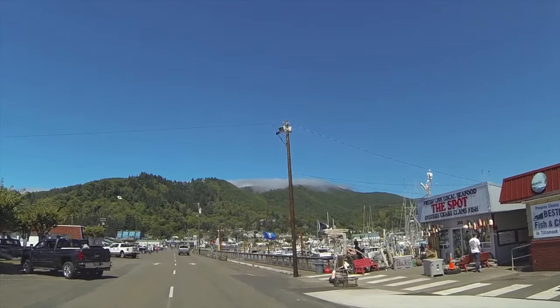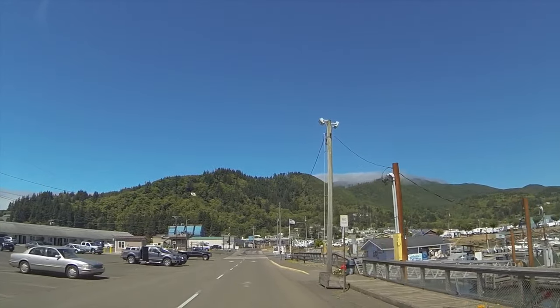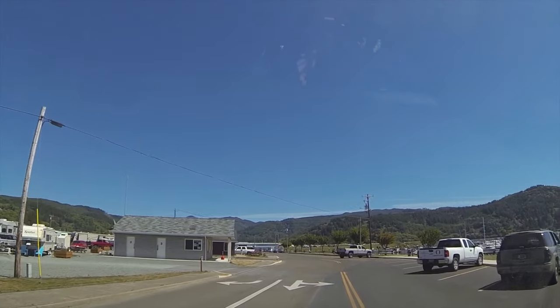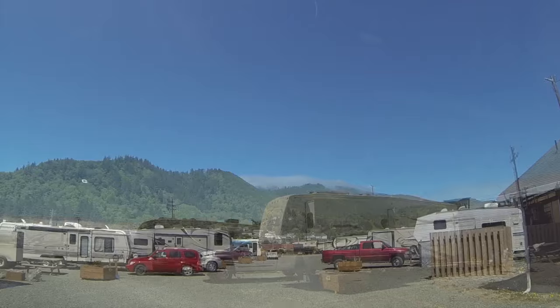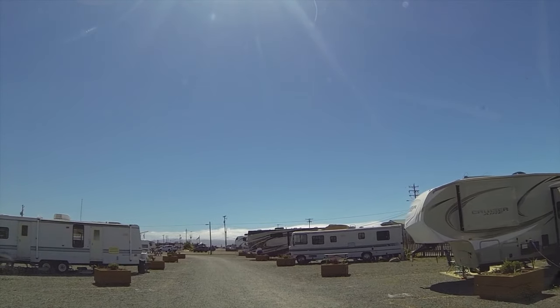Fisherman's Corner Restaurant. We got a big marina here. A couple boat launches. Nice. They got showers and restrooms, laundry room, even a little restaurant there. Okay, here's where we're gonna stay. I'm in space 12.